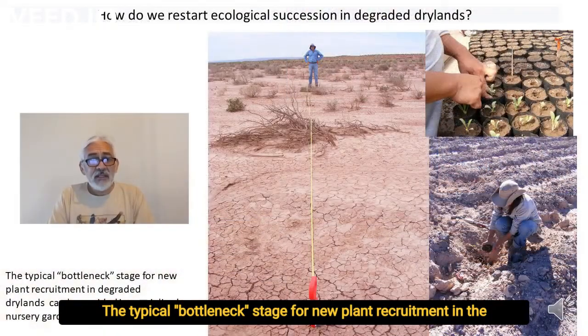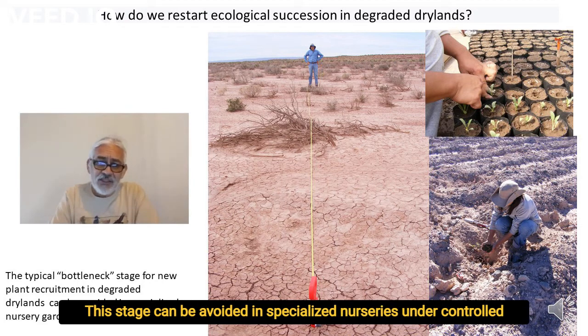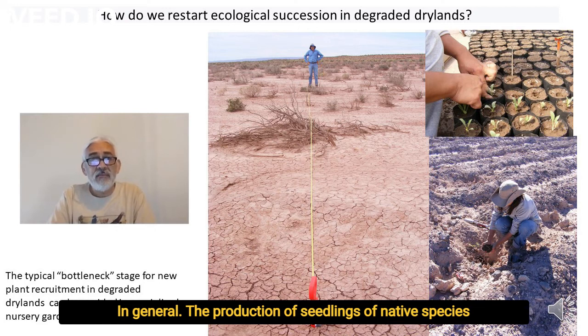The typical bottleneck stage for new plant recruitment in degraded drylands is seed germination and seedling establishment. This stage can be avoided in specialized nurseries under controlled conditions, that is, with the utmost care and attention. With seedlings from nurseries and plantation, it is possible to obtain higher percentages of survival, growth rate, and plant coverage in general.